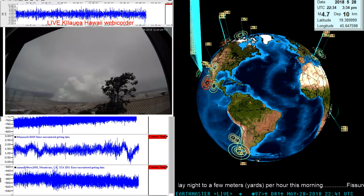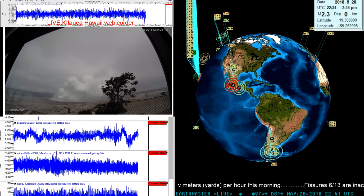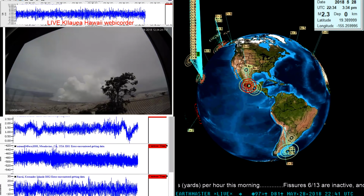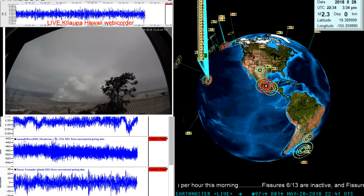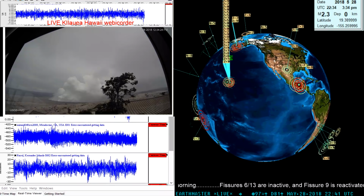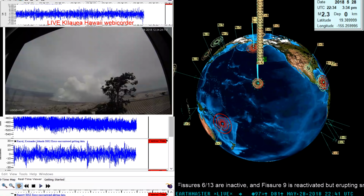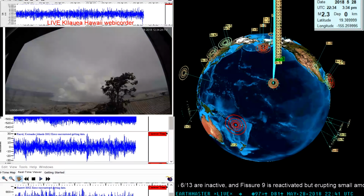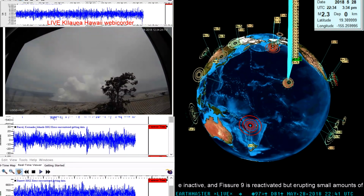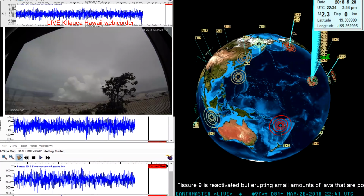Up above that, we have a live Kīlauea, Hawaii web recorder, which shows real-time earthquake activity. A lot of times when they're having a little explosion or an eruption there at the summit of the crater, we see that come up here on the web recorder first, as this is live data coming in from the web recorder stations in that region. Also various other stations there around the globe just below that screen.